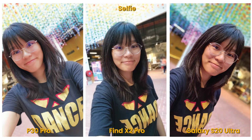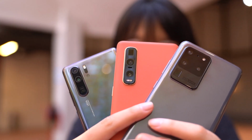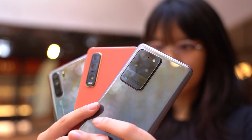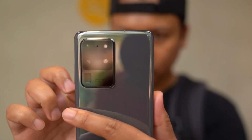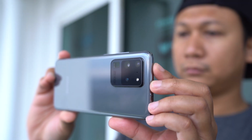But besides beautification, the subject separation from the background of all three images are pretty awesome. The background is nicely blurred without any compromises. Well, over the course of the past few years, smartphone camera technology has evolved more significantly than any other feature of our devices. If you asked me 2 years ago, I would have never imagined that a smartphone could zoom in 100 times digitally, and there's no way that a smartphone could fit in a 108 megapixel sensor.